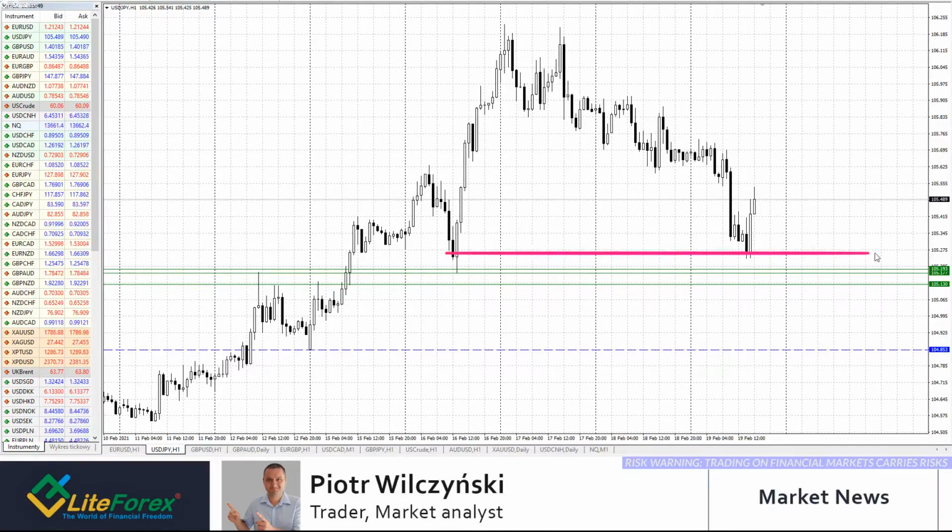We do have this 105.25, 105.15 as the buying zone. Now, after the retest of the previous hour, we've seen the rally. So from the intraday perspective, if I decide to do something, whatever is going to happen, if I'm still in the market a few minutes before the market close, I'm going to cut the position, right?